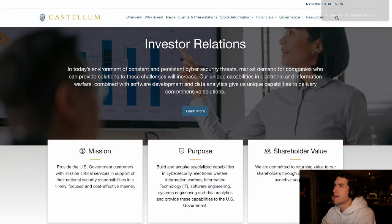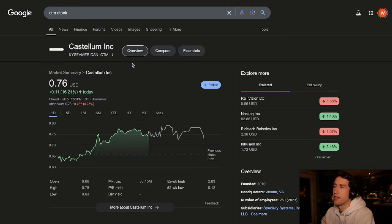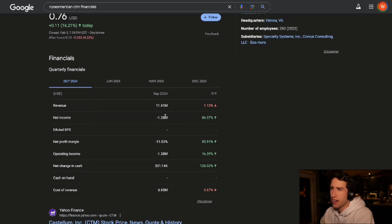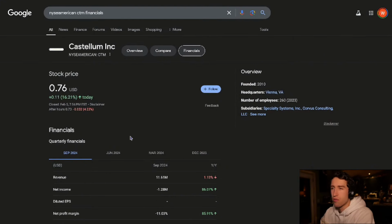So outside of that, we could see their financials. I think they were looking a little bit gloomy, and that's okay. Just a quick look at them. Not too bad. Net income negative $1 million, but it was up 86% year over year. They had $11 million in revenue, which is quite good. Profit margins are just a little bit negative at negative 11%, but they're up 85% year over year. Overall, year over year looks good. More net in cash and operating income. So they are improving year over year.